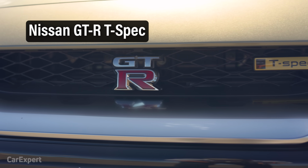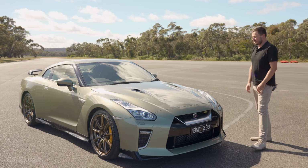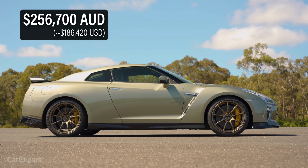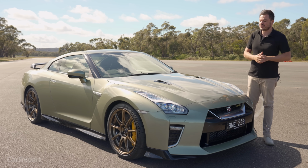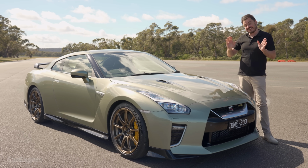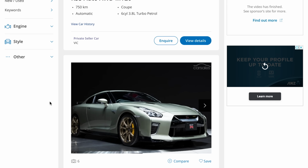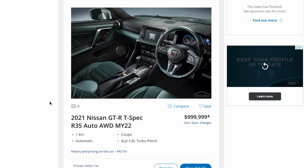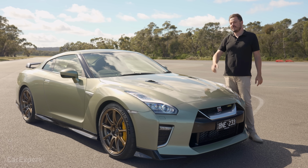This here is the T-Spec, which kind of bridges the gap between the standard GT-R and the ball-tearing Nismo version. It's priced at just over $250,000, but if that's too expensive, the whole range kicks off at a little under 200 grand. But I don't know that you will pay that second hand. I flicked through a used car listing for GT-R. These are selling for around $1 million. Well, they're listed for $1 million. I have seen them change hands for about 600 grand. So there is a huge amount of demand for these at the moment.